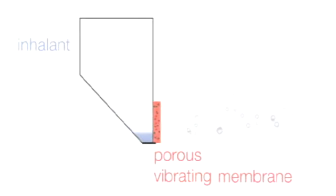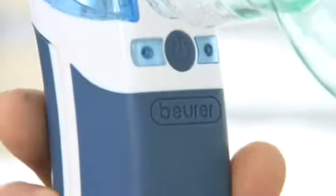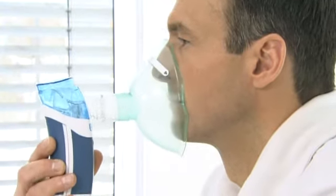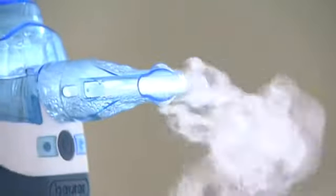When the membrane begins to oscillate, it becomes porous to only the smallest amounts of medicine. The substance can be inhaled through either a mouthpiece or a mask. Thanks to the high nebulization rate of over 0.3 millimeters per minute, only a short inhalation is required.